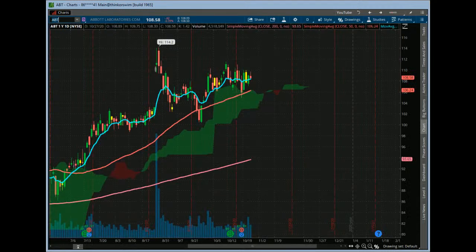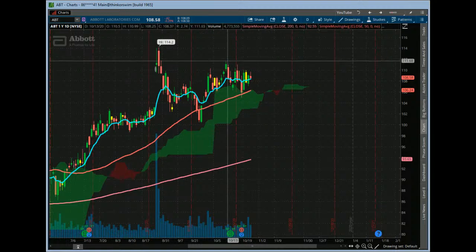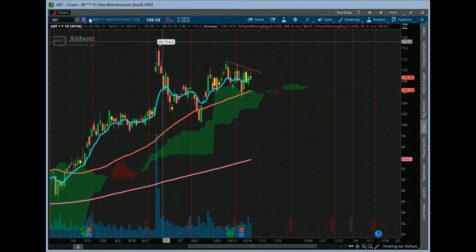ABT. Abbott Laboratories, yeah, chopping right here again. So just kind of contained within these geometric levels here. So just kind of see how it holds right there if we can get above those levels. ABT and then PLT.